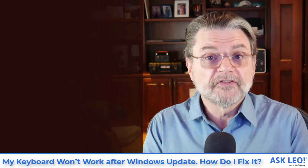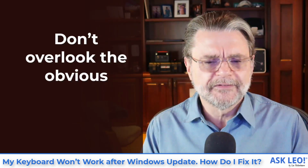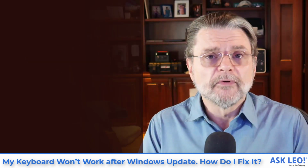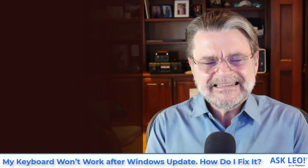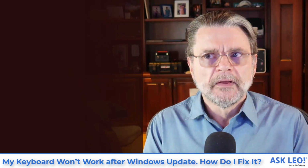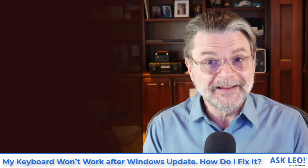The first thing, and this is going to seem both frustratingly obvious and also why would this even apply after an update? Try another keyboard. Literally go get yourself, beg, borrow, or steal a USB keyboard, plug it in, and see if that keyboard will work. If it will, if nothing else, it makes some of the steps we're about to try a little easier.